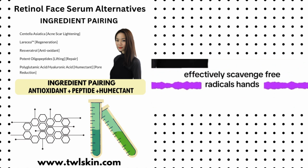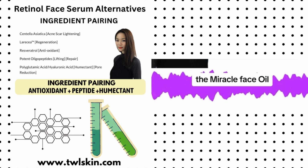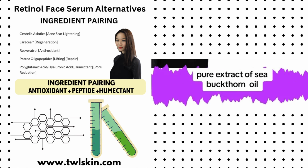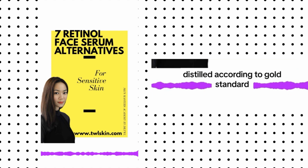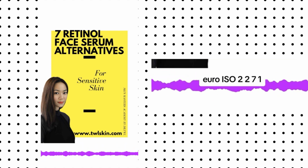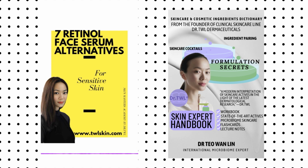Proanthocyanidins effectively scavenge free radicals, hence improving skin resilience. The Miracle Face Oil contains 100% pure extract of sea buckthorn oil distilled according to gold standard Euro ISO 22716 cosmeceutical manufacturing requirements to ensure purity and is also lab tested for efficacy.